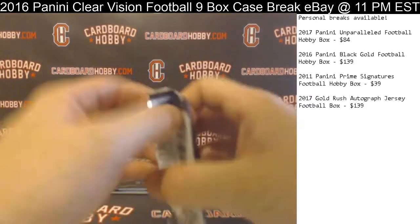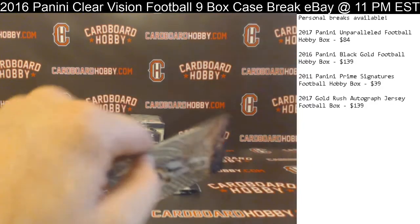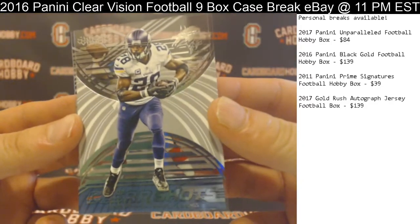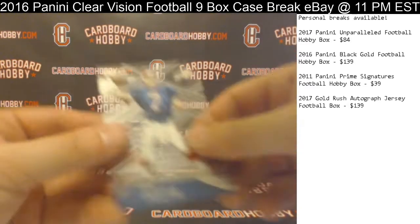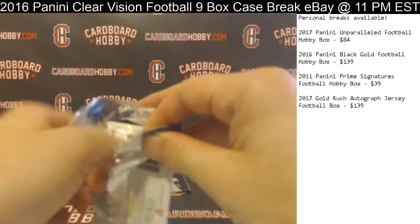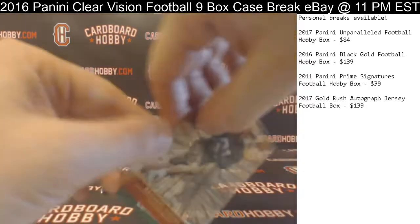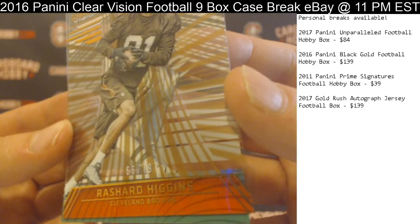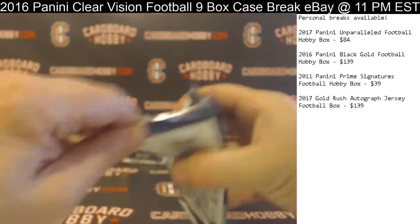Brownies. Hey, what do we got here? A clear shots Adrian Peterson, non-numbered. We got a Rashard Higgins here for the Browns, 66 out of 79 rookie. Okay, here we go. It is hit number 8 time.